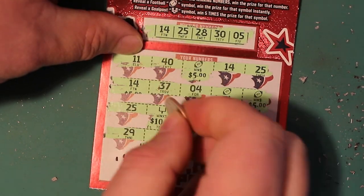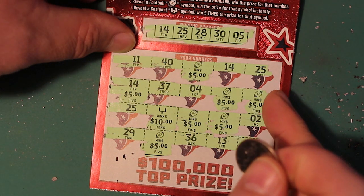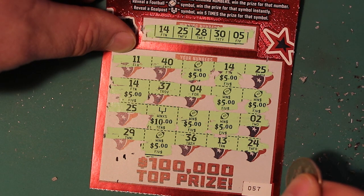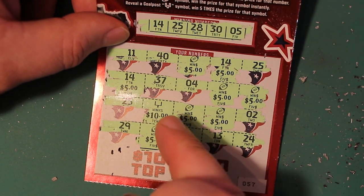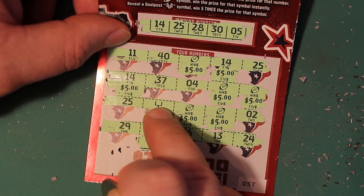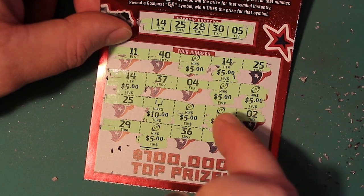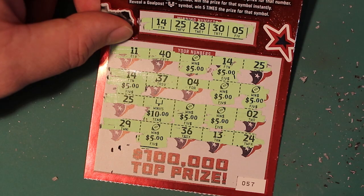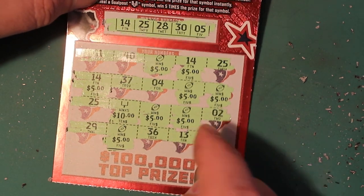Wait, wait, 14. 14. It's another 5. Another 14. That's a 90. A $90 ticket? That's not right. Five times that is 50. Five, 10, 60, 70, 80, 90. There's not a $90 ticket, is there? No, 50 to 100. So what am I missing?